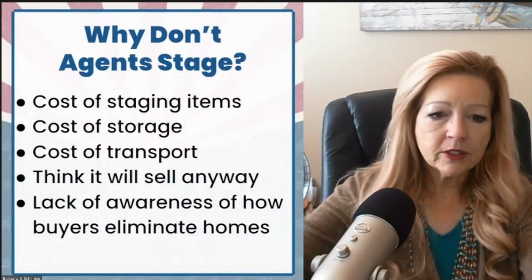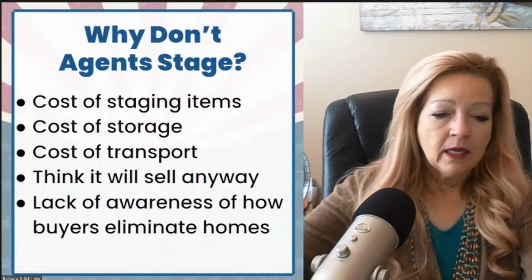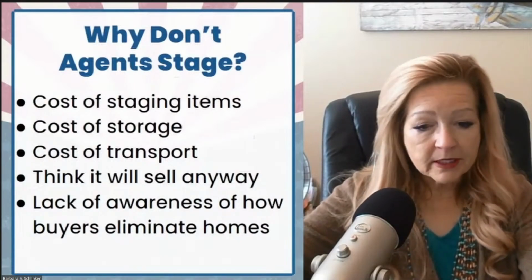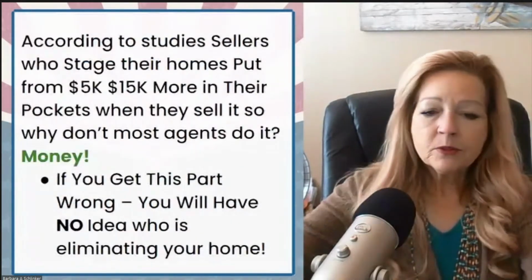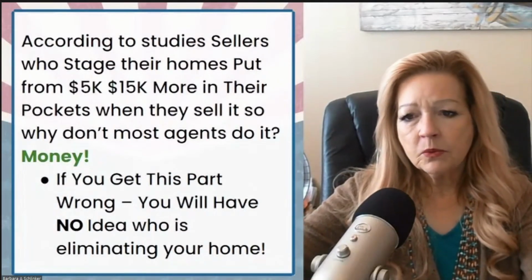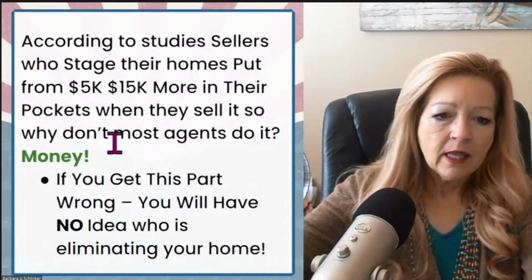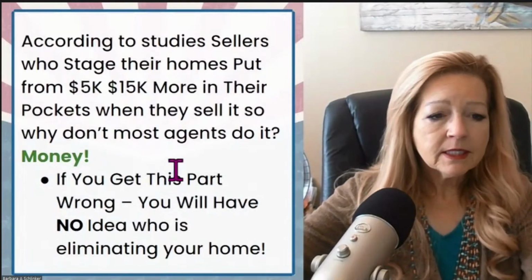I have 2 storage sheds full of it. There's a cost of transporting those things. There's the assumption that the homes are going to sell anyway. And there's probably a general lack of knowledge that homes will actually sell for more money if they're properly prepared for sale. And there was a study done by NAR.